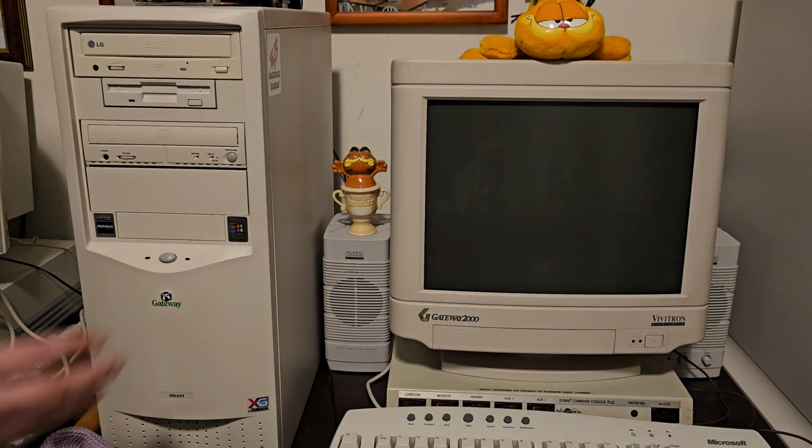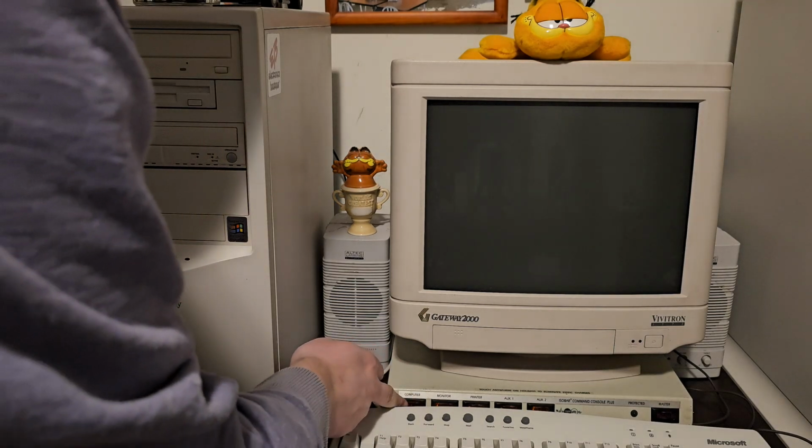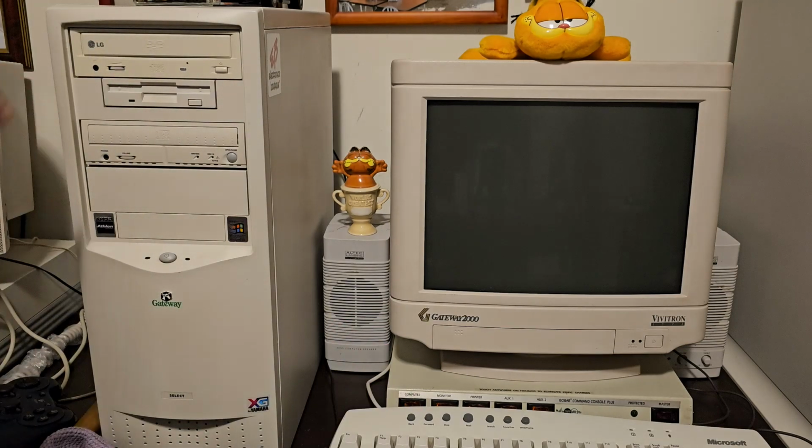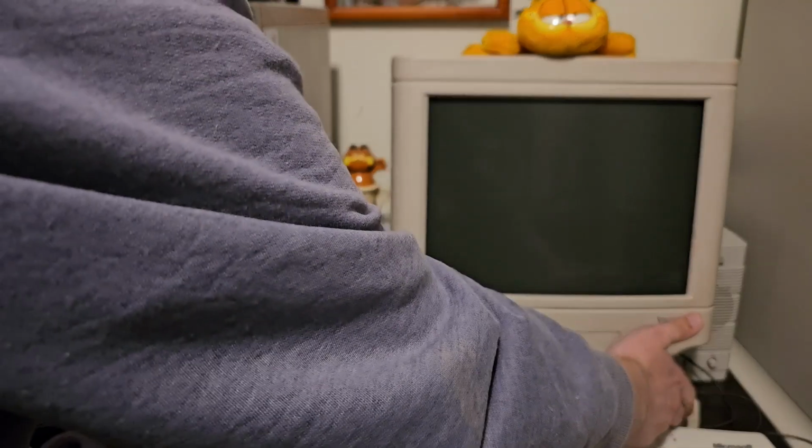And we're back once again with the Gateway Select that we took a look at the other day. In this video, I'm going to show the OS restoration process on here with what I believe to be the original Restore CD for this computer. It requires the Restore CD and a Windows CD, and it'll restore both 95 and 98. So we're going to go with 98 today, of course. Let's go ahead and boot it up.